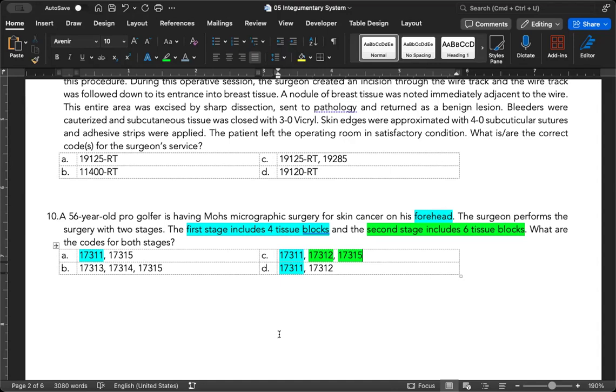But in the real world, what you would do on your claim form is have 17312 on one line, and then your 17315 on a separate line. Then you would have your units over on the right-hand side that show how many units of that 17315. I see. Thank you. You're welcome.